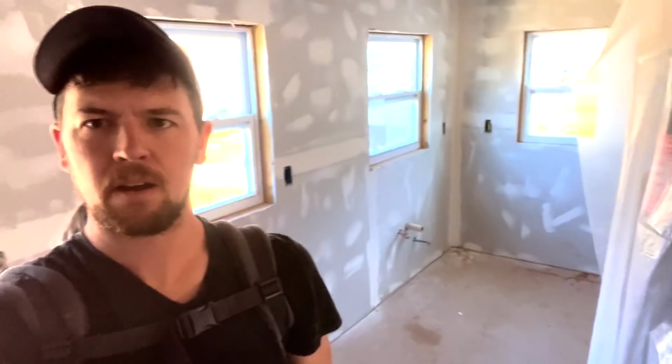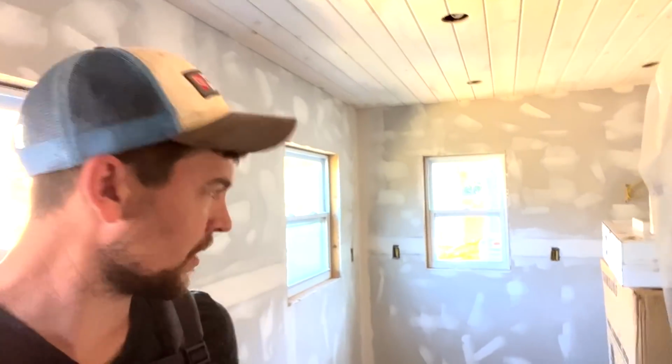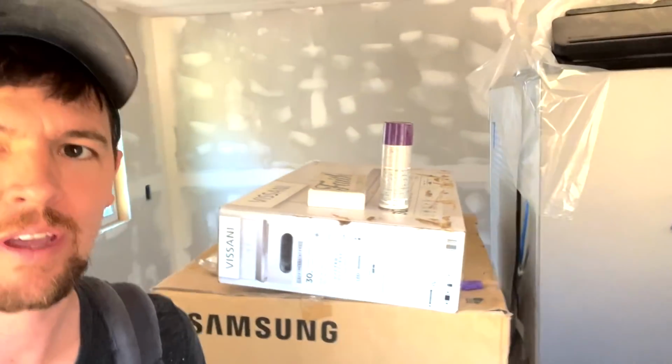All right, so today, Malia, where are you at, girl? Over here? Malia and I are gonna prime this kitchen. One step closer. We've sanded it. We're walking around. That's the whole thing. We're gonna prime it so we can paint it.